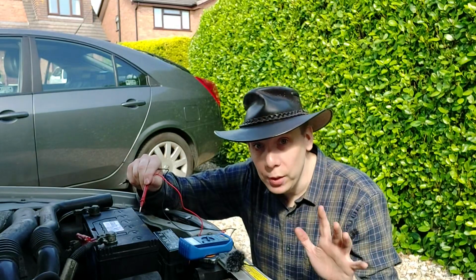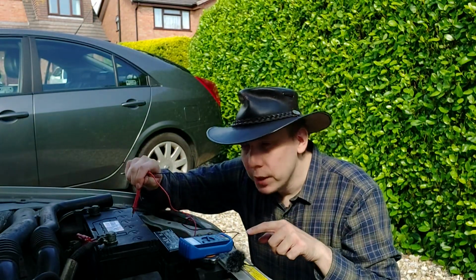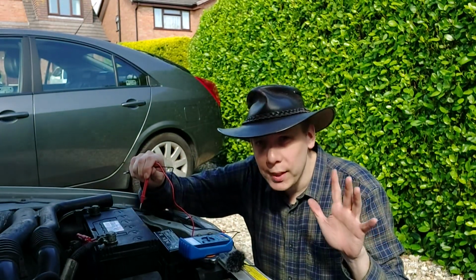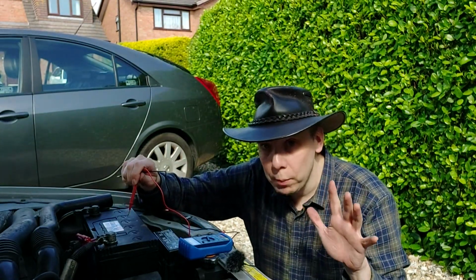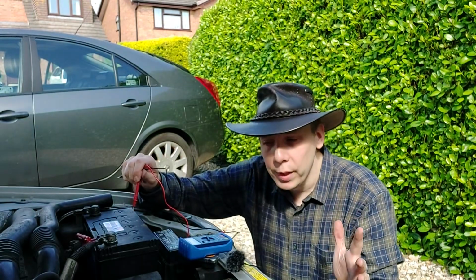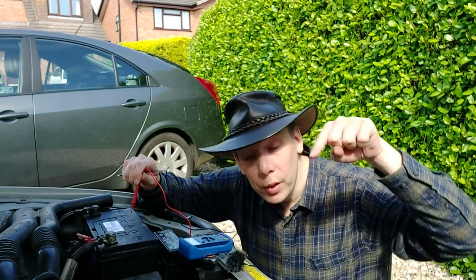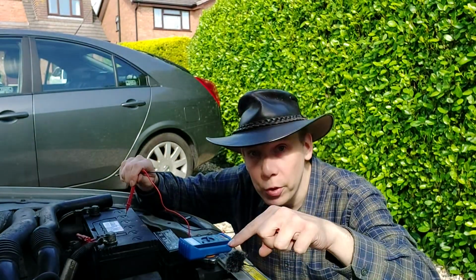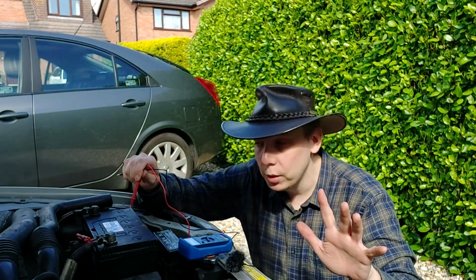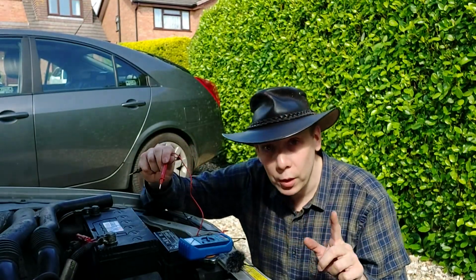But there is something we can usefully do. The battery in this car keeps going flat when I wouldn't really expect it to, because the battery itself isn't that old, and according to my battery analyzer it's fairly healthy. So that makes me wonder if the alternator, which is all the way down there, isn't charging the battery properly when the engine is running, and we can find out using a multimeter. So let's take a reading.